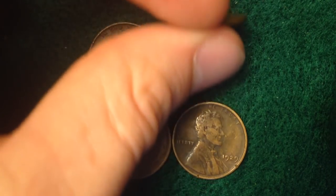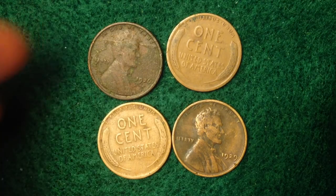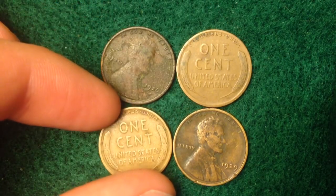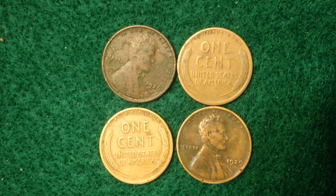Now, as you can imagine, the 1922 with no mint mark on it at all is the most valuable in this series. In fact, there have been some that have sold recently at auctions for tens of thousands of dollars. Most recently, at an April 2018 Heritage auction, a PCGS graded Mint State 63 RD, so that's a penny with the red designation, meaning that it's got 95 to 100% of its original red coloring that you would expect from a copper penny, sold at auction for $48,000.